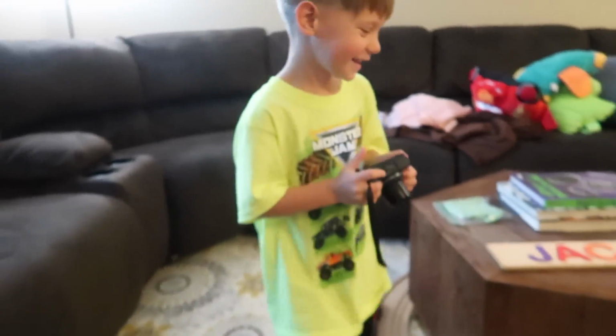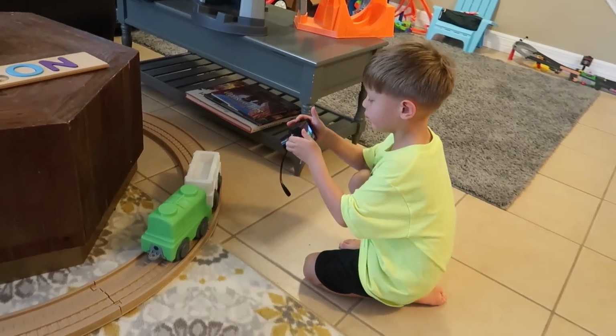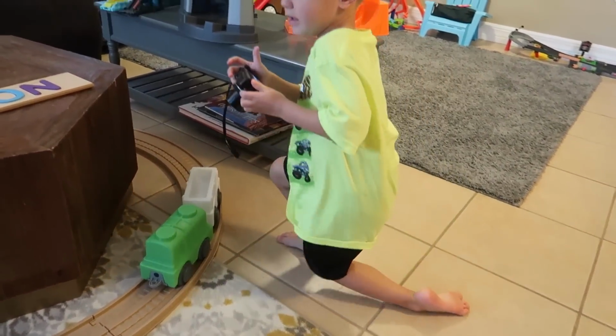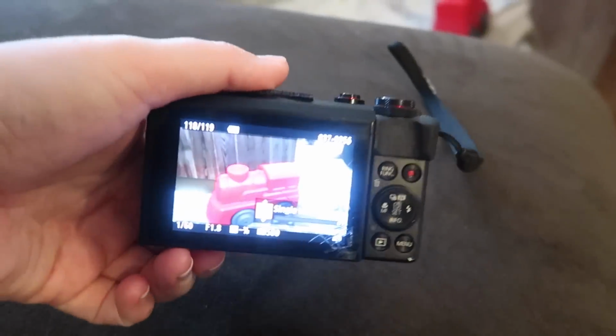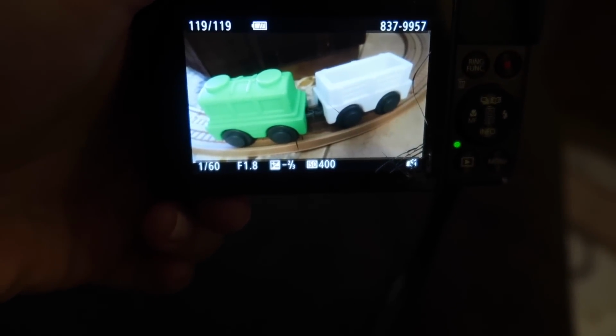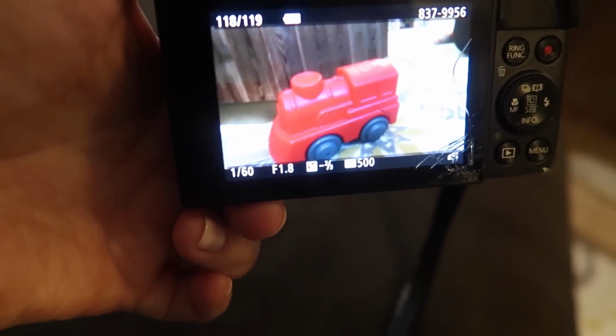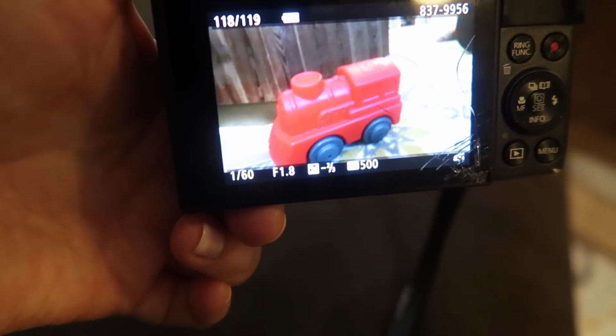Let me see the picture. How did it turn out? I'm going to take one more, then you can see both of them. Okay. All right, let's see. Oh, and then he runs away. Oh, see? Oh, I guess you can use the ring on the outside? I didn't know that. So there's the picture of the trains that he just took. Oh, his car upside down. The train. It's just cool to see.